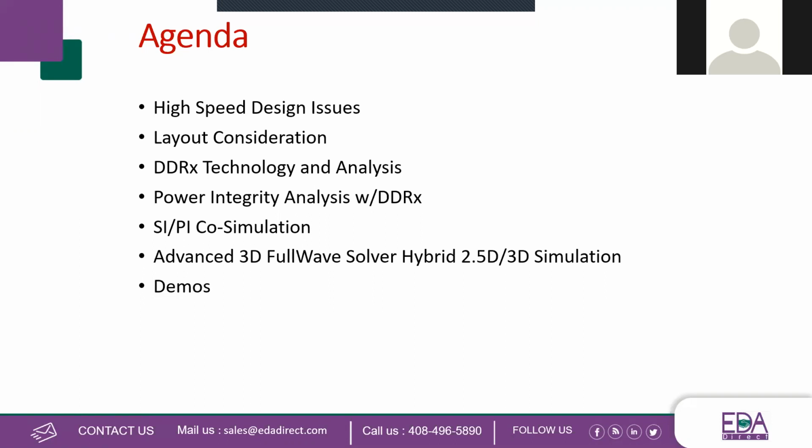So we can look at some of those effects just so that people will be aware that when you're looking at a signal and it looks bad, it's not always an SI issue. It can be a PI issue. If your power delivery is not clean, your plane is fragmented so much, you've got crosstalk, EMI, it can affect your SI world.